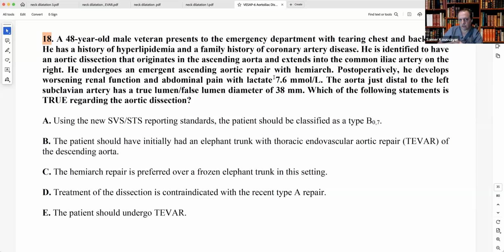If you don't have symptoms, and the patient just has dilated type A, like some aneurysmal dilatation, then yes, it's not the best time. You have to wait at least like 2 weeks until you get off the acute stage. But a patient with bowel ischemia or renal dysfunction, you don't have this time. You have to do it as soon as possible. All right. The last one. The patient should undergo TEVAR.